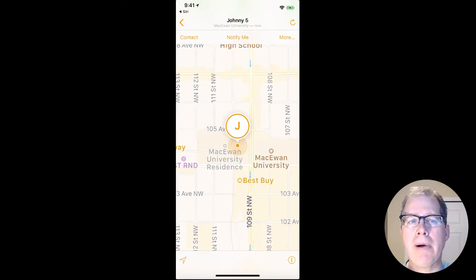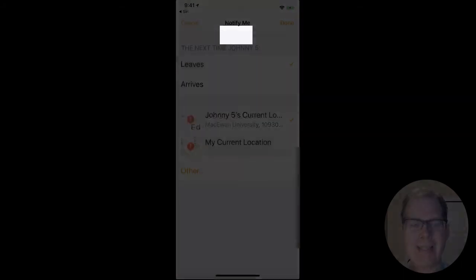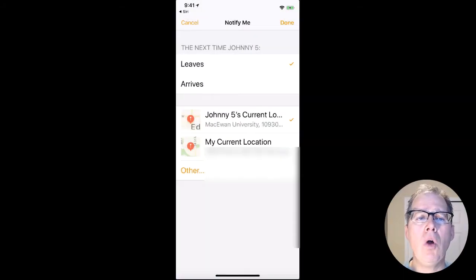Another handy part about this is at the very top of the screen, you see where it says notify me. When I tap on that, I can say, let me know when Johnny is going to be leaving that location or when he's going to arrive at a different location. Quite often, I will use that with my wife because I want to know just before she gets home for the day and make sure that I get stuff cleaned up before she actually walks through the door.